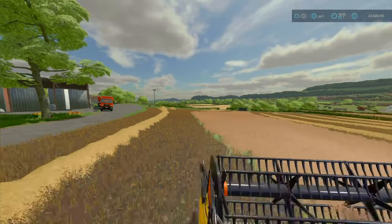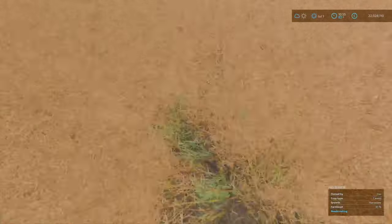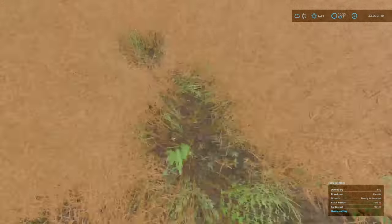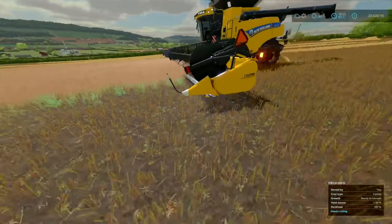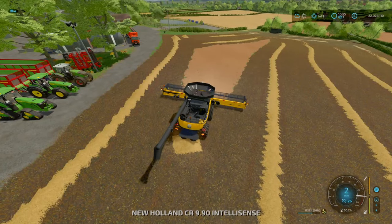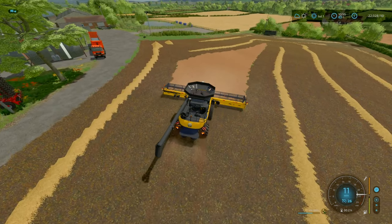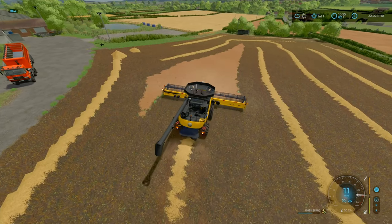Actually, do we have wheat in here? Is that wheat? No, I do think so. No, the green bits look like it was wheat, but yeah, sidetrack there.